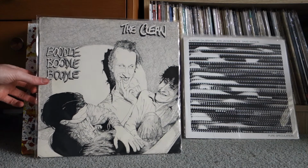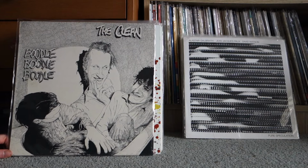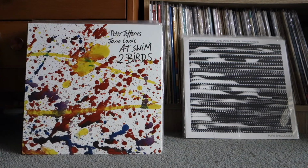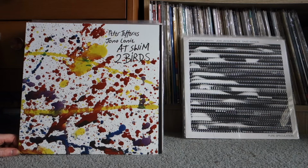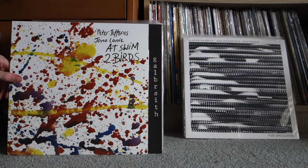This is the one I posted yesterday, the final one for the month. The Clean's Boodle Boodle Boodle. Massively influential for New Zealand music. This was a reissue for Record Store Day a couple of years ago. I guess it's indie, experimental, bordering avant-garde. Definitely worth a listen.